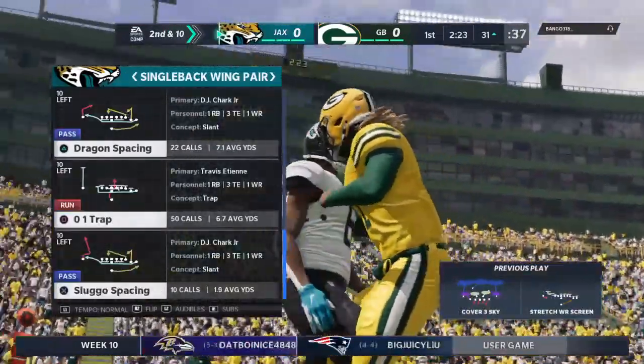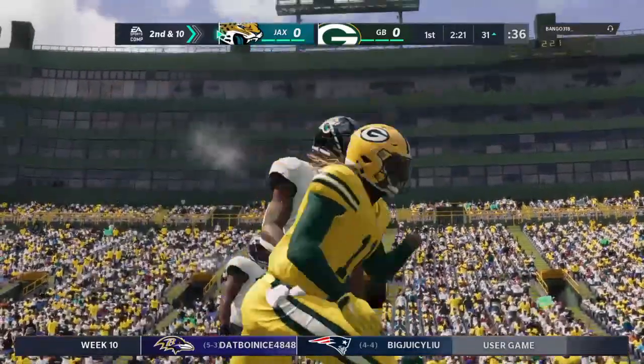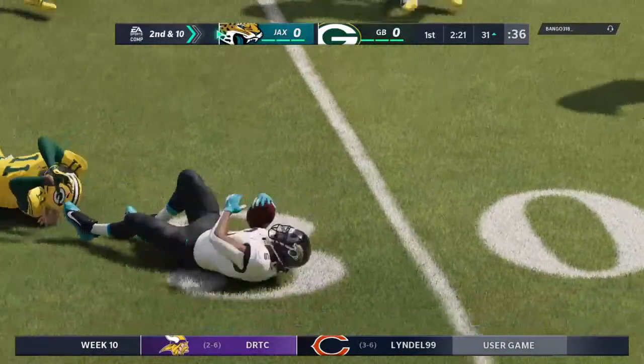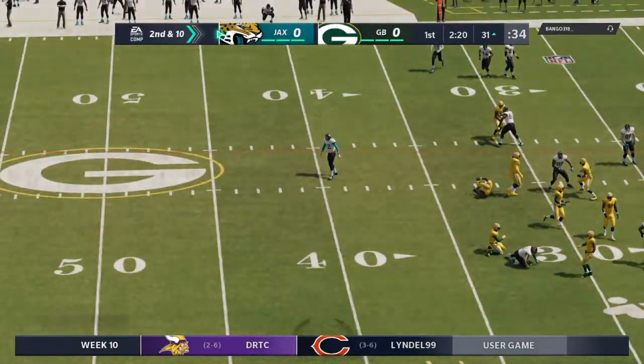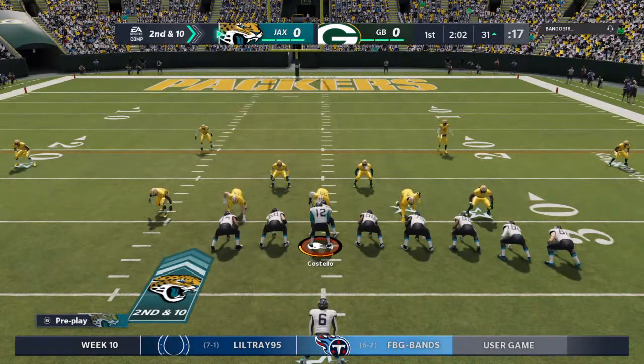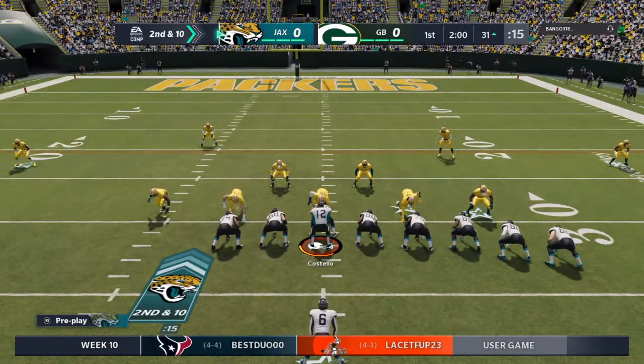2nd and 10. Maybe I'm wrong, but it looked like even if he had opted to keep that, I don't think there was going to be much to gain. It seemed like it was perfectly defended. And you know what they say? Those guys on the other side, they get paid too. Officially nothing on that last run. They'll try again, 2nd and 10.